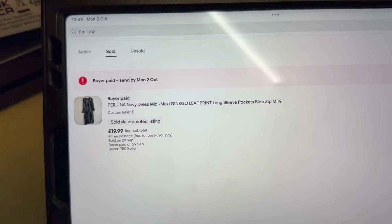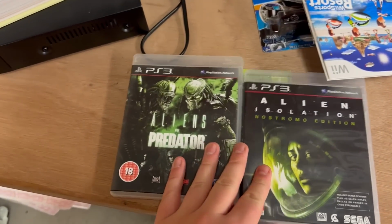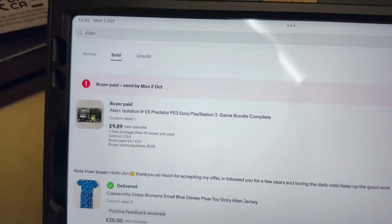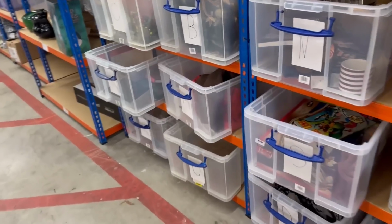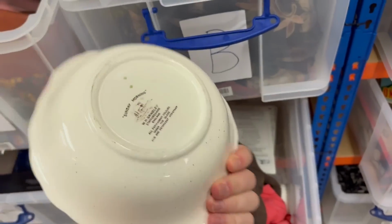We got $19.99 for that. Nice. Paid about £4. Shout out to Paul. He picked up a couple of alien games off me. Scary one, that one. He paid £9.89 for those. Took an offer. So, yeah, appreciate you, dude. Enjoy the games. Right, over in box M, we've got this bloody bowl that I've had for donkeys.